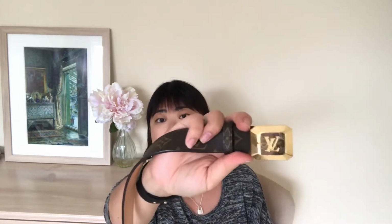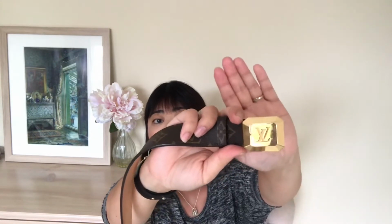So I would advise, if any of you guys ever decide to buy a Louis Vuitton belt, go for ones with the sort of brushed gold buckle, not shiny ones like this, because 9 times out of 10, that's what it will end up looking like. And it's not pretty.